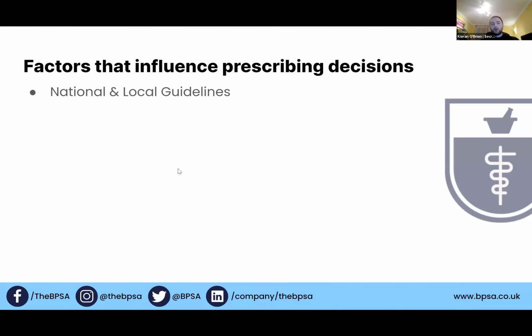So national and local guidelines. I work in University Hospital Southampton, and one of the big things I noticed when we started was that we use a lot more of our local guidelines than we do the national guidelines. That is down to a huge variety of factors. How expensive is the medication? What do we normally use the treatments for? How easy is it for us to get stock of that medication? So we will use the local guidelines based on what we do and what we find works.